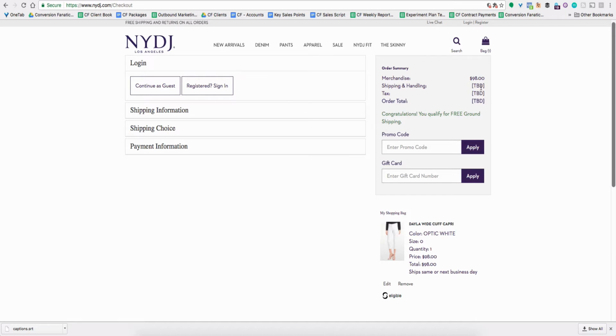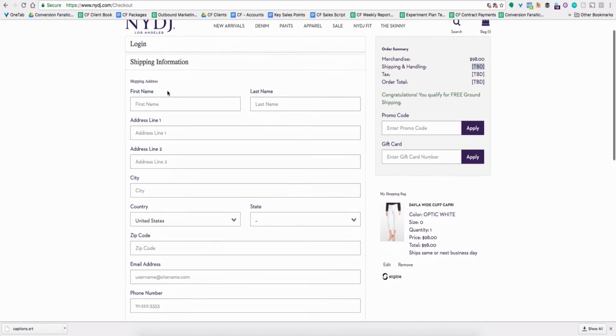So shipping and handling to be determined. You already know that it's free. So highlight it red and free, and then give a subtotal here, to be determined. Promo code, gift card, that's fine. Continue as a guest, registered. Why do I want to? Okay, so sign in, continue as a guest.